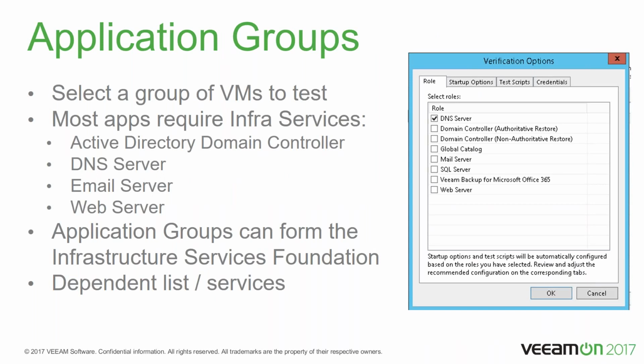So moving on from the testing capability, let's talk about more of the framework of how this process is initiated. So first, we can talk about application groups. What these are is essentially a foundation of your infrastructure services that your other VMs are going to need to be tested. So you may have thought to yourself, well, automated testing sounds great, but if I don't have Active Directory or DNS or any number of actual network services that are imperative to the functioning of those operating systems and applications running, then how am I going to even test that application? How am I going to even test my ERP system when Active Directory is down?